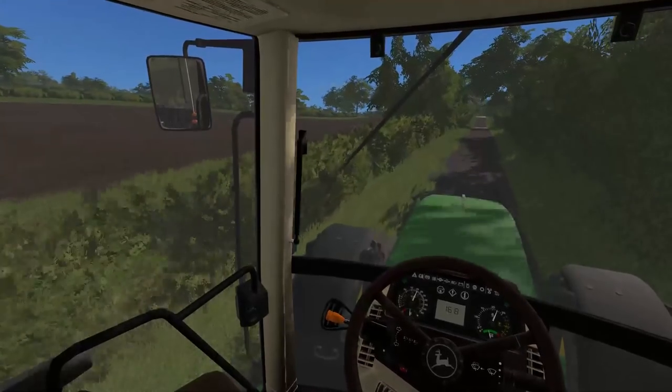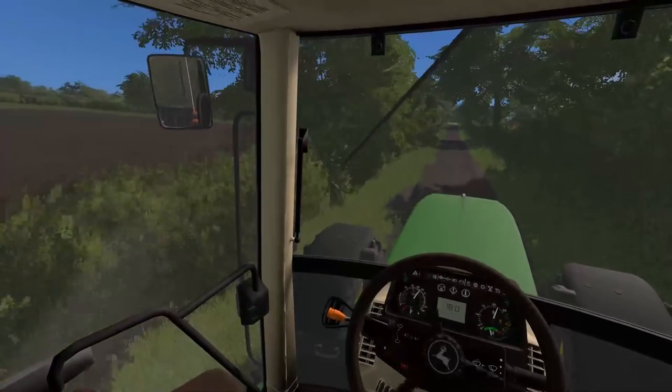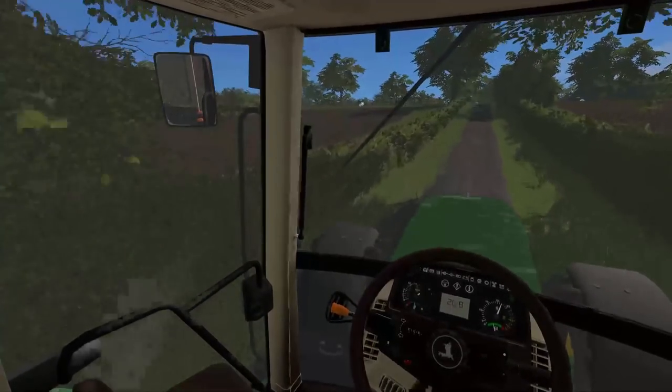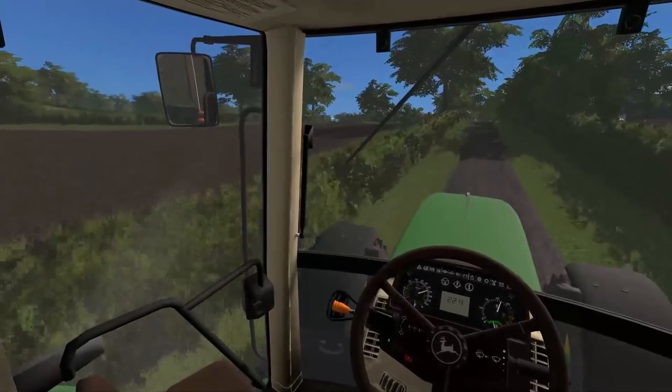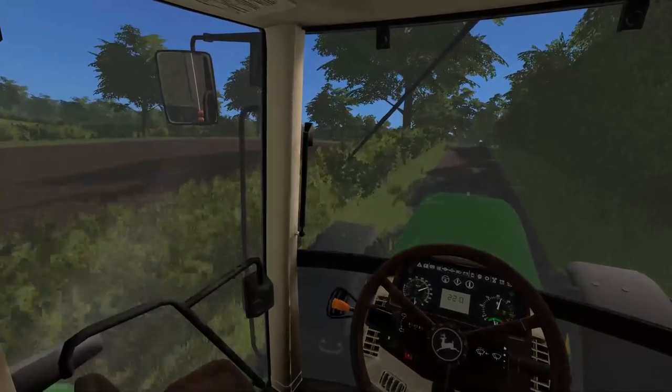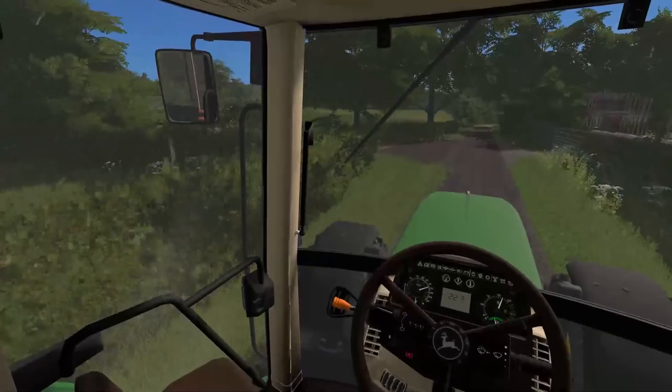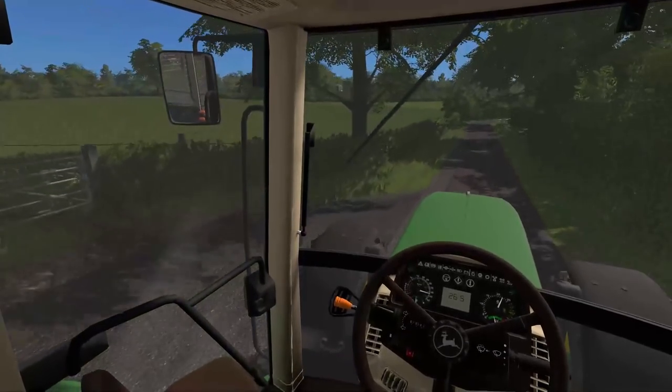And up we go. We might actually have also got the trailer on the back as well. Before we wash it out, we might just cart a load of muck away today, just to empty out the cattle shed. Be good just to get that done. And we don't need to worry about that again, and we can get the trailer cleaned up for some grain harvest.